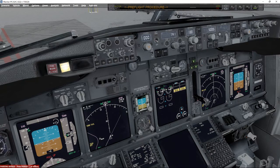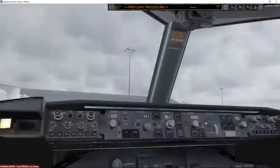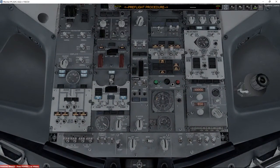Wind shear, wind shear, wind shear. Terrain, terrain. Pull up! Sink rate. Don't sink. Too low, terrain. Too low, gear. Too low, flaps. Too low, terrain. Bank angle, bank angle. Minimums.